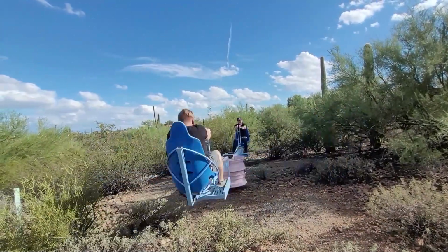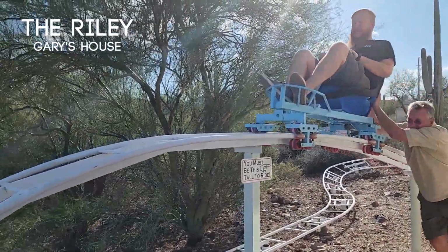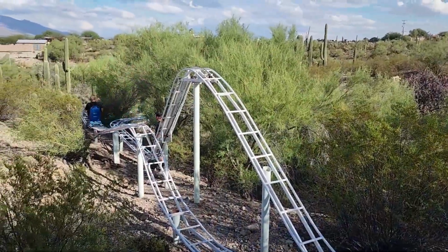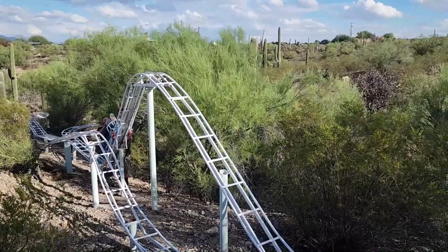Winding up at the number 2 spot is my personal favorite kiddie coaster, the Riley. The Riley is a backyard roller coaster built by a guy named Gary at his house just outside of Tucson, Arizona. Gary built it about 6 years ago for his grandkids, and he was kind enough to let my wife, myself, and a couple of our friends come and check out both the Riley and this crazy manually powered spinning ride a couple months ago.